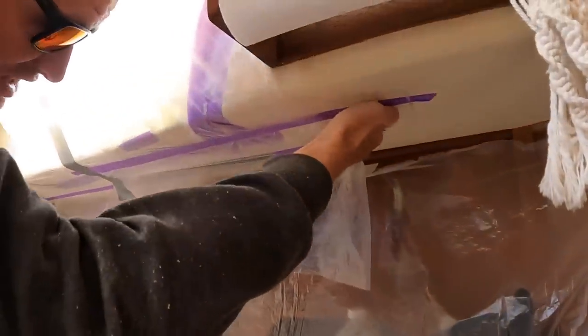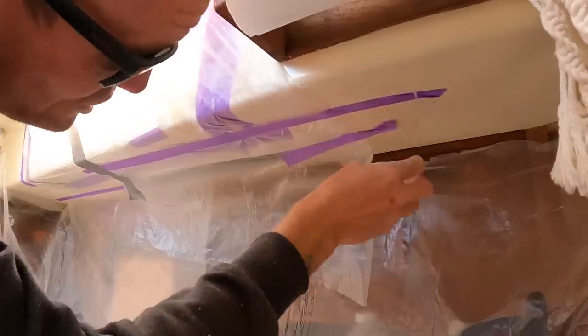Oh yeah, that piece of tape is gonna change everything. Well yeah, considering the tape is crap, it's all got stuck to each other. Okay.